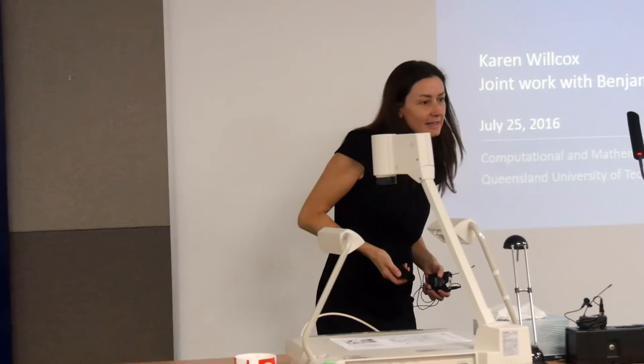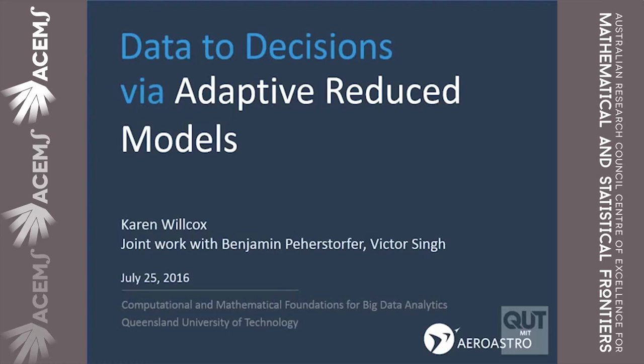So as Ian said, I'm going to talk about some of our work in data to decisions by adaptive reduced models. What I'm going to show you is some work that draws on a variety of things, but is predominantly the work of Benjamin Pierstorfer, one of my postdocs, who had planned to be here. Unfortunately, at the last minute, he couldn't make it because he just accepted a faculty position at University of Wisconsin, and in the changeover of visa, he was not able to travel and leave the US. And then Victor Singh, who's one of my current PhD students.